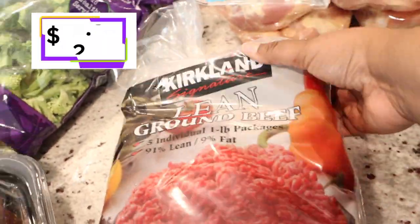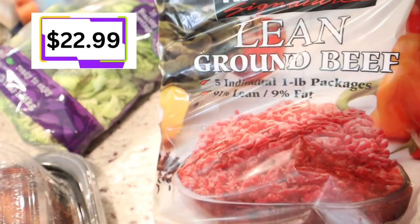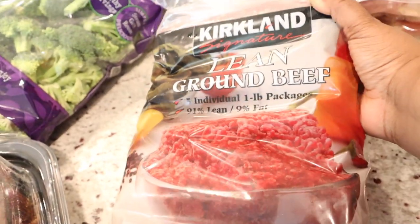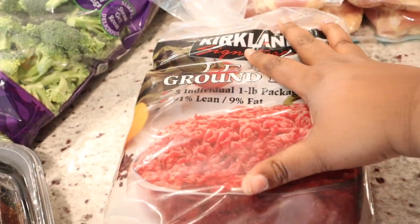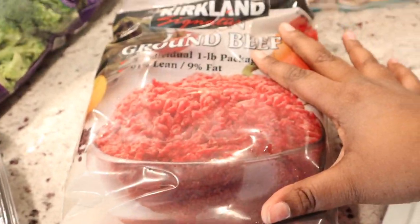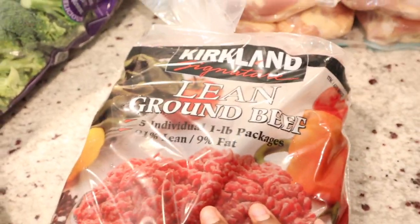I also got some lean ground beef. They had 88% lean ground beef there, but it actually costs more than this one. And I like that it was already in individually sized 1 pounds. So I went ahead and got this. You can find it in the freezer section.